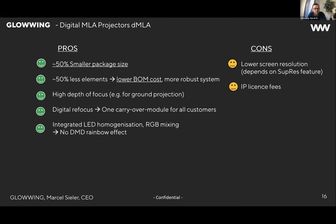Another big advantage, you can integrate your LED homogenization. Since there is redundancy on the screen, you always have some kind of mixing that is inherent. So you don't need homogenization in your illumination light path, or you don't need RGB time sequential illumination. You can do it by spatial color filters, for instance.